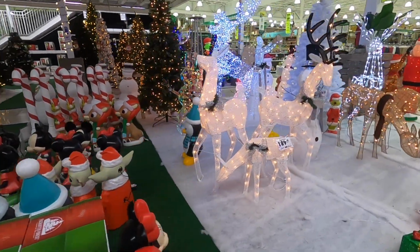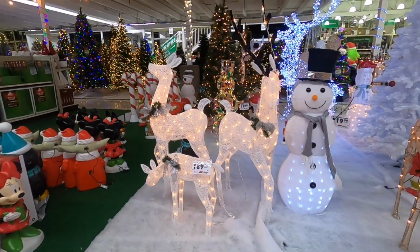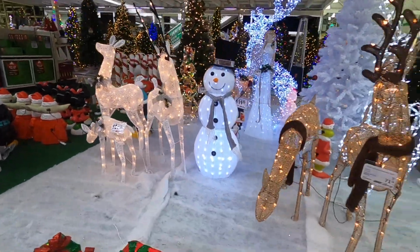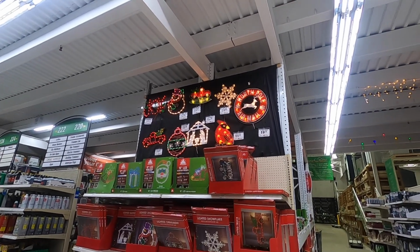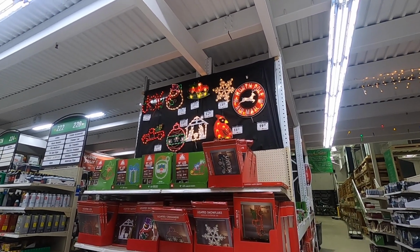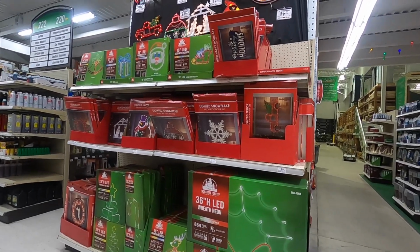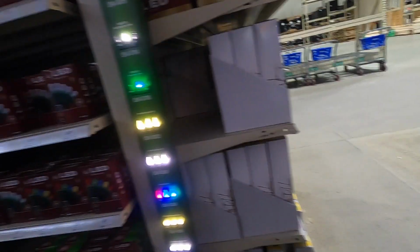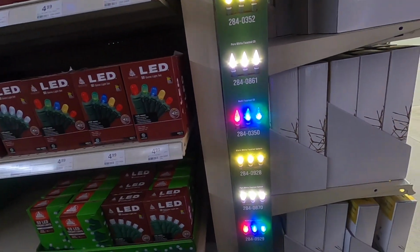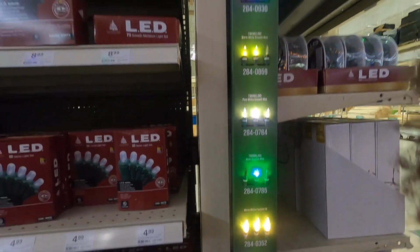Got lit up deer, family of deer, $189 for three. That's cute. The snowman. Well, those are neat. North Pole airmail. Those are nice. Lighted ornaments. Check it out. You can see what the lights look like before you buy a whole package. Isn't that nice? I like these ones.